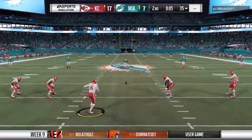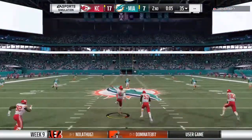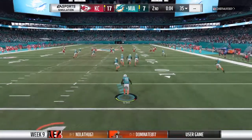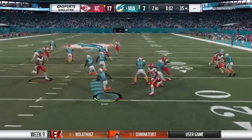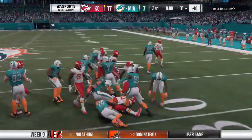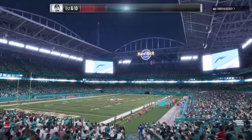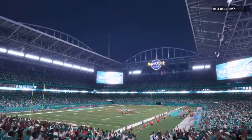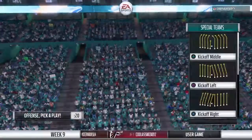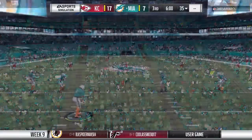The punter Pinion now to kick this one away. Jakeem Grant now to return. So we reach halftime here in a 10-point game as we send you up to Orlando. And with our EA Sports Halftime Report, here's Larry Ridley.